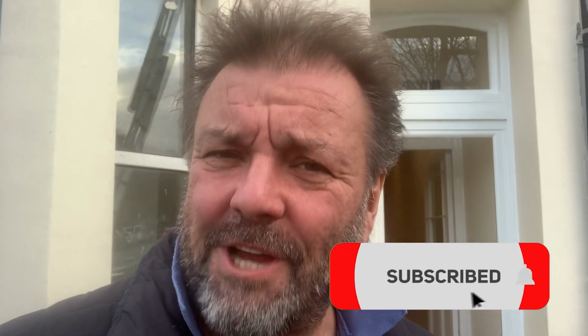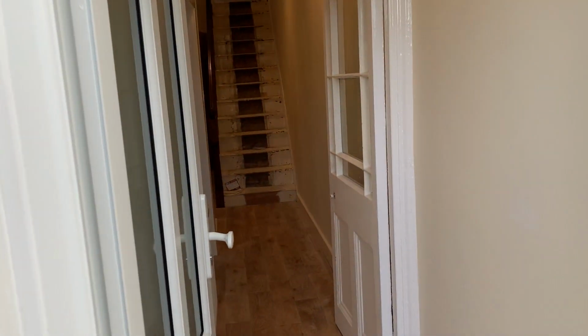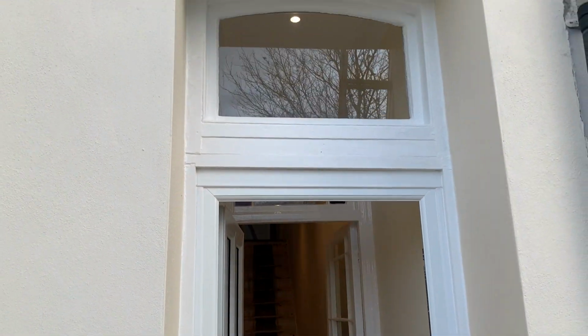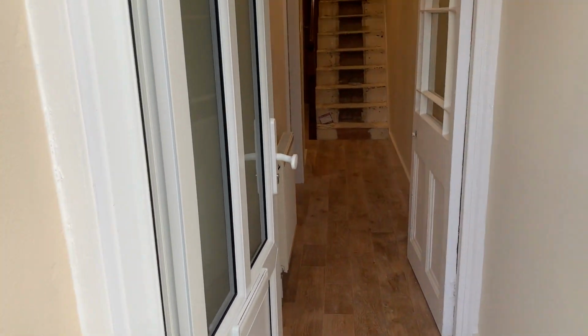Well, it's time for an update on the HMO in Plymouth, and I think you are going to notice quite a few changes. Oh yes. So first thing to do, before I go too much further, a nice shiny front door. Yeah, decided it was worth putting that on.